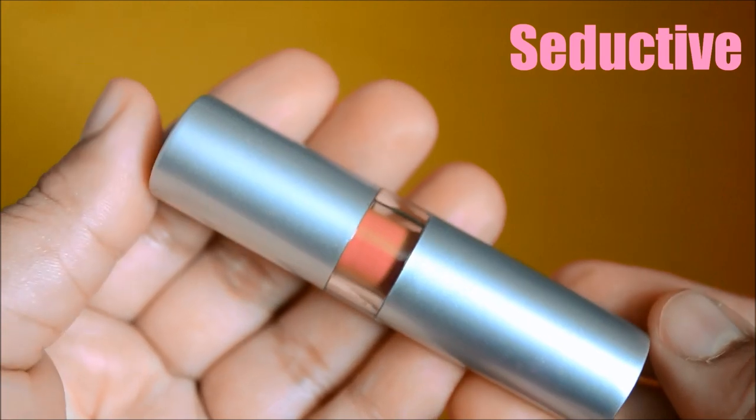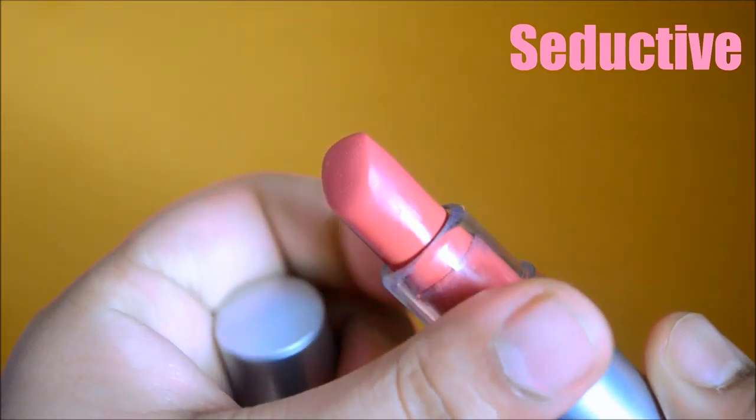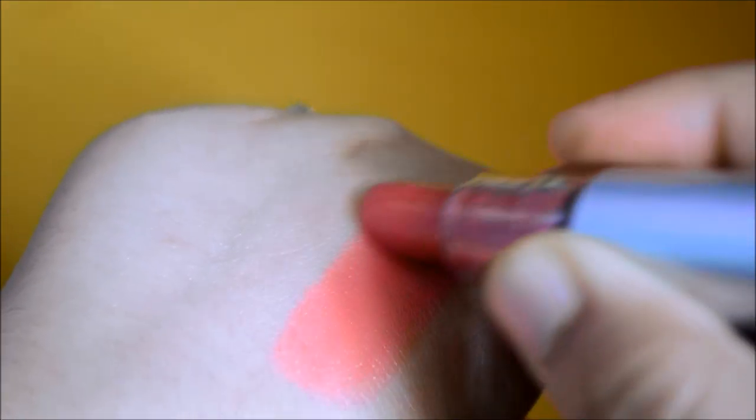My first lipstick is Seductive. It feels really soft and creamy on my lips. It's a pinkish reddish color and it's very pigmented. I really like this color, so definitely check it out.